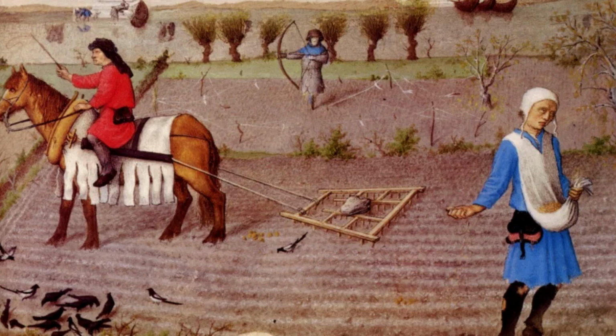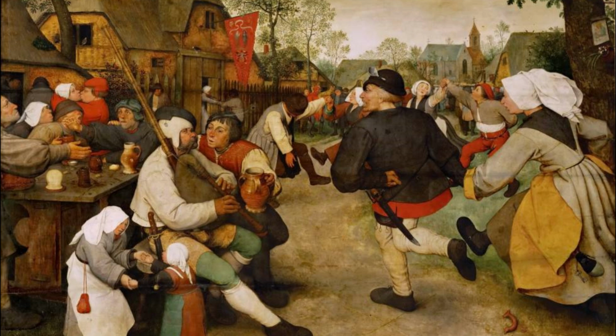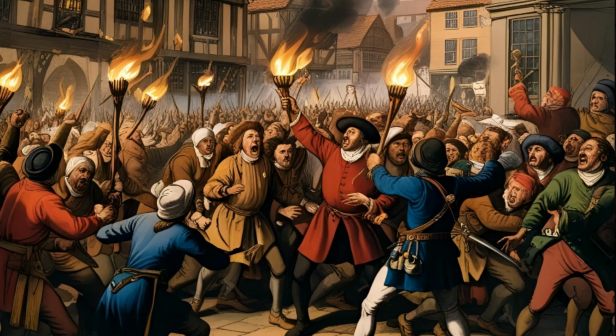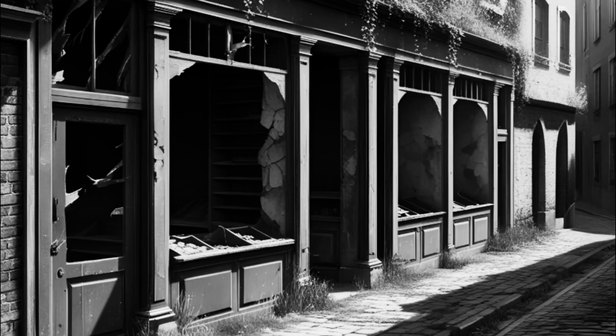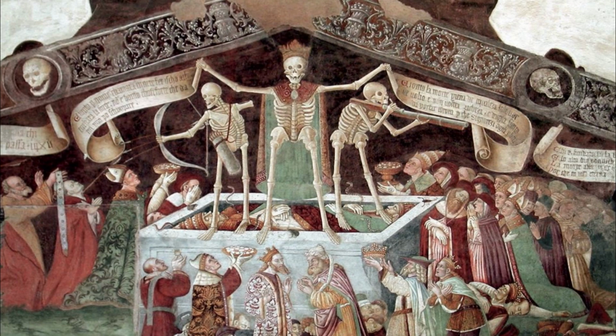Movements like the Peasants' Revolt in England in 1381 were driven by dissatisfaction with working conditions and taxes. The scarcity of basic products, such as food, led to a widespread increase in prices. Many nobles and feudal lords faced financial difficulties as they depended on the income from the peasants. The Black Death not only changed society but also left its mark on art and literature.